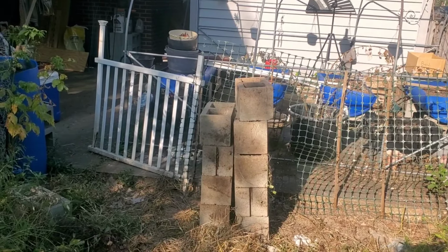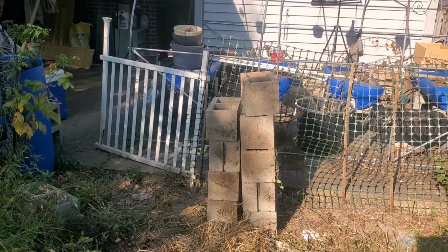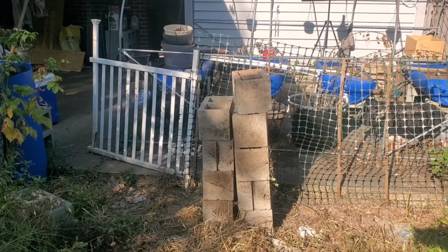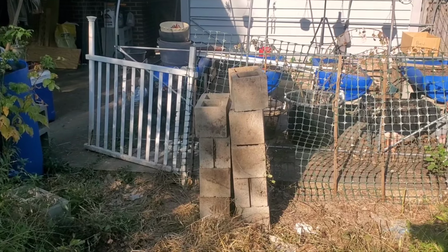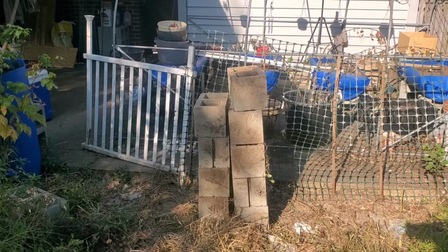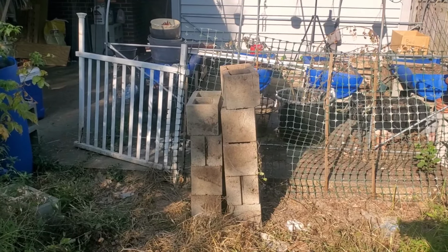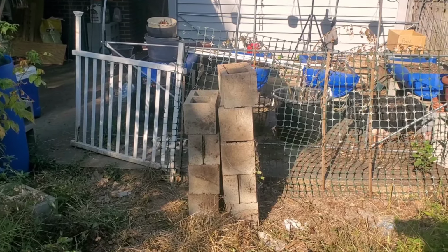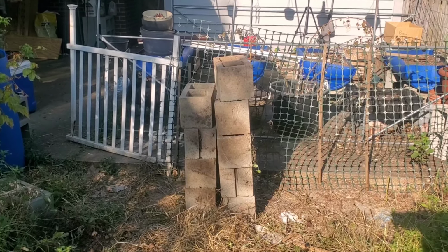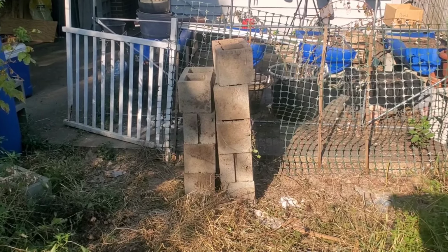As you can see, the sun is just now starting to come up. We've been out here for a little while. Early this morning, the temperature is supposed to be up to 100 degrees today, and it's already at 80. And it's now 9 o'clock in the morning. So we've been out here for about a couple of hours. It's gonna be a hot one today, y'all.